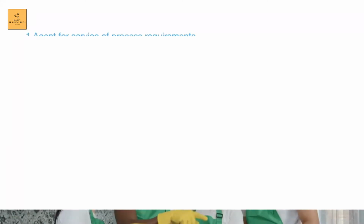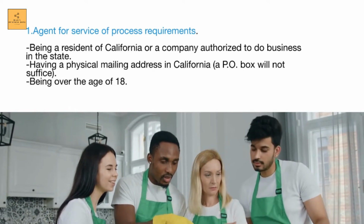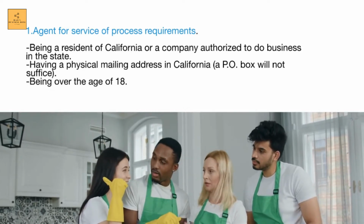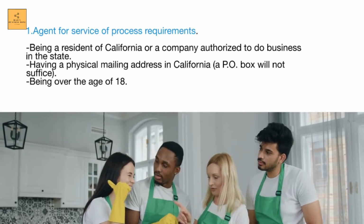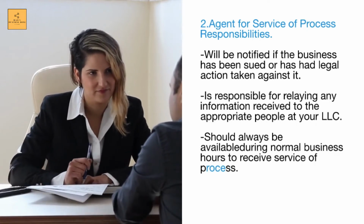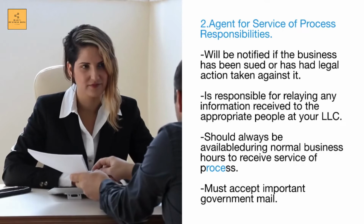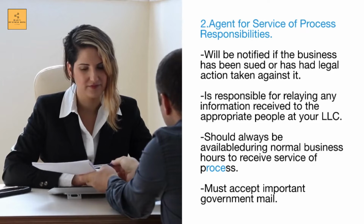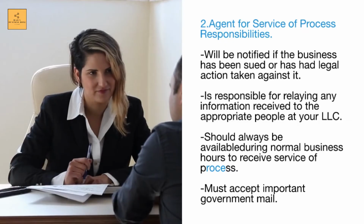Agent for service of process requirements. Being a resident of California or a company authorized to do business in the state. Having a physical mailing address in California, a P.O. box will not suffice. Being over the age of 18. Agent for service of process responsibilities. Will be notified if the business has been sued or has had legal action taken against it. Is responsible for relaying any information received to the appropriate people at your LLC. Should always be available during normal business hours to receive service of process. Must accept important government mail.